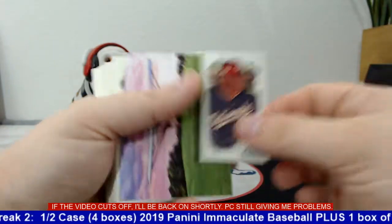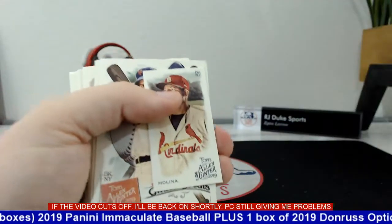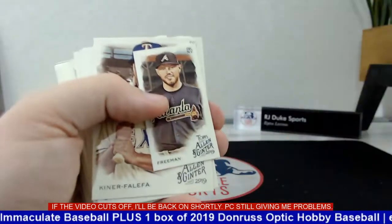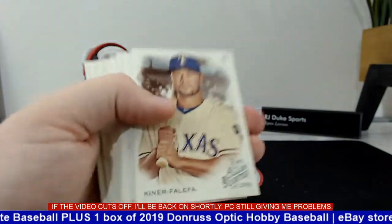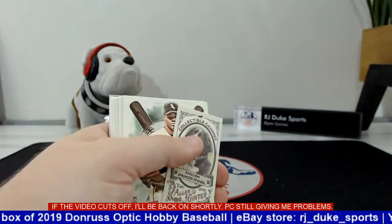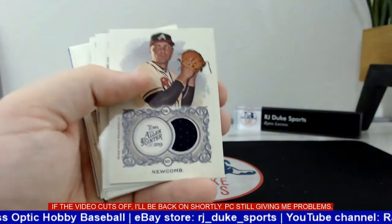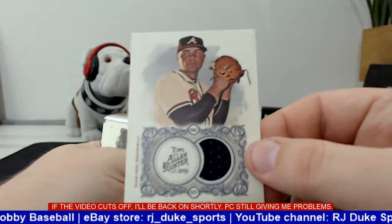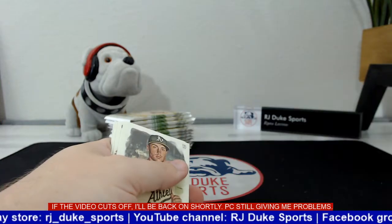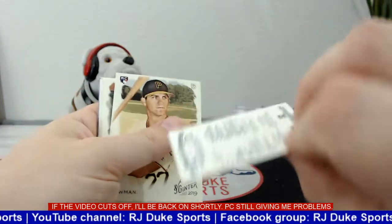Juan Soto, Nationals, Ginter back. Yadi, Cardinals base. Freddie Freeman, base. Dog number 9, the English Springer Spaniel. And Braves, got a hit for you, Mr. Newcomb, right here. Single colored patch. Out to Atlanta. Roberto Alomar, Blue Jays base.